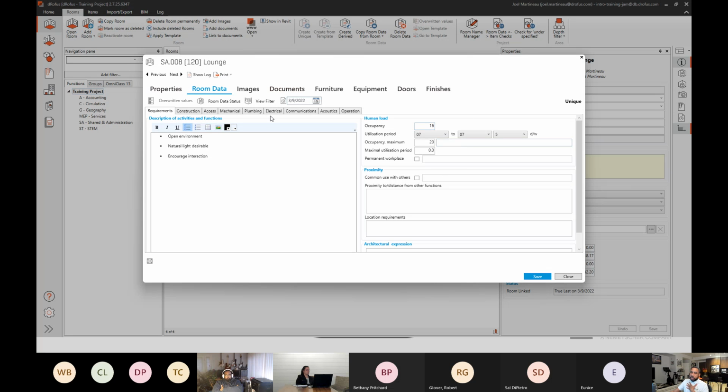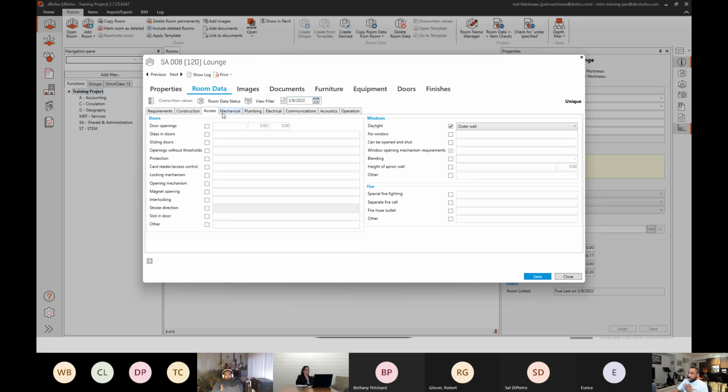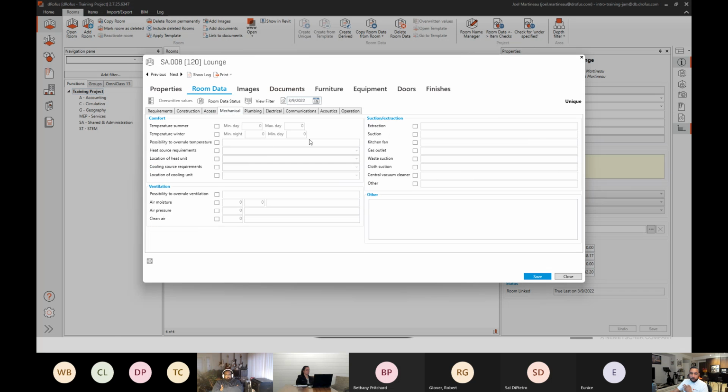And these tabs here, we do have default tabs, but then these are customizable for your project. So if there's information that you need to keep and see, we can start to develop this to respond to your particular needs. Another tab that we have in here relates to construction, access, mechanical. So again, all of these can be different requirements.